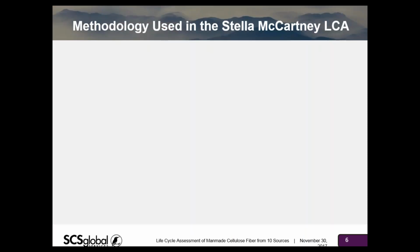Methodology used in the Stella McCartney LCA. I'll spend a few slides talking about that. This is a complete LCA methodology. It considers all of the environmental performance issues relevant to man-made cellulose fiber. So it draws from a list of roughly 30 impact categories, and from that 30 focuses on the handful that are actually relevant to production for these different supply chains. And in the end, about 12 impact categories were relevant and considered. So this excludes those that aren't relevant and focuses just on those that are important.